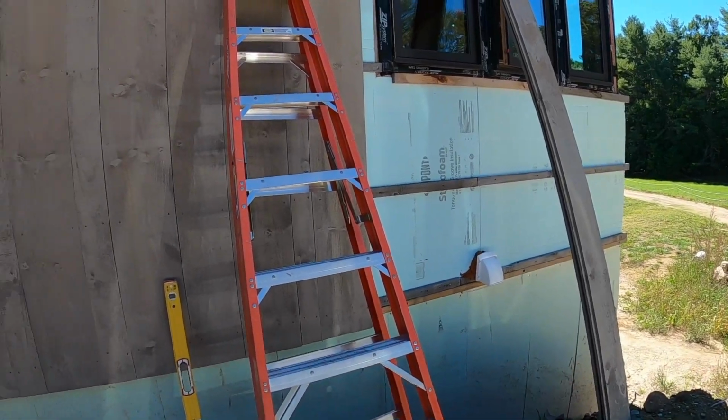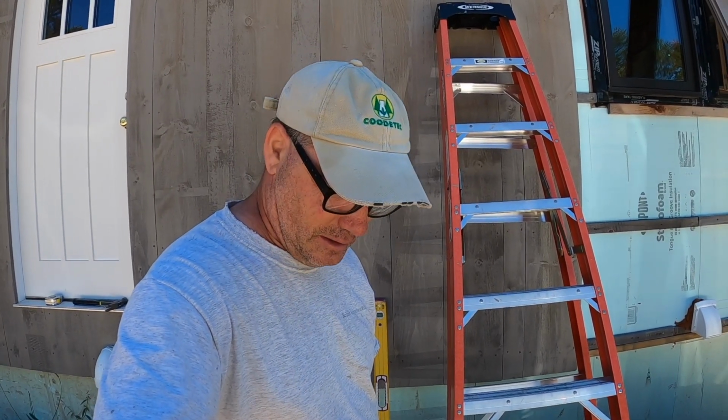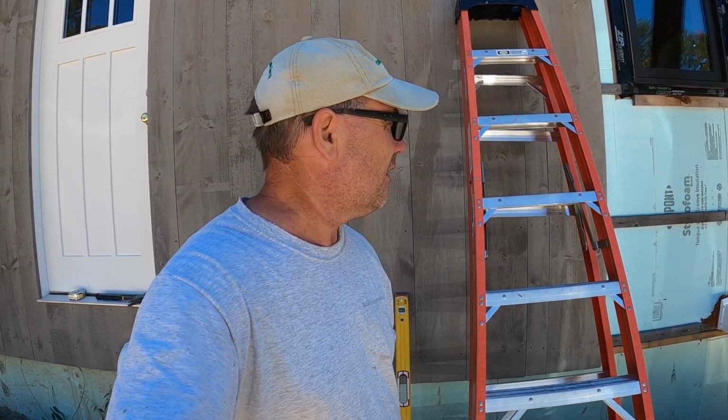And this section here is going to take so much time fitting, and I got to set up staging. So I'm going to stop for lunch because it seems like a good spot to stop before I get too frustrated. And there you go. I'll get back at it after lunch and see how far we get.